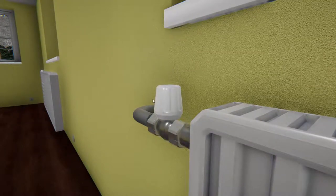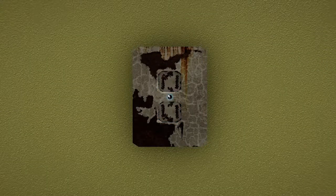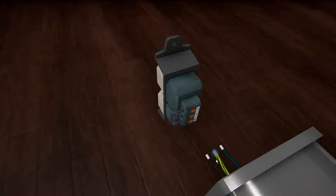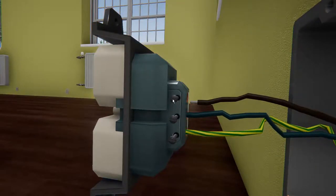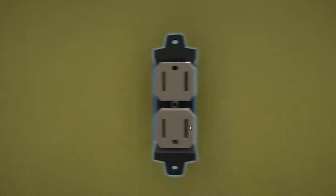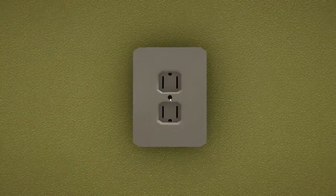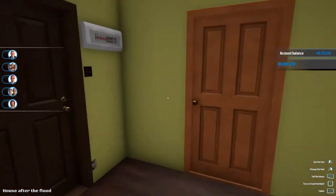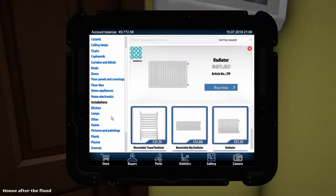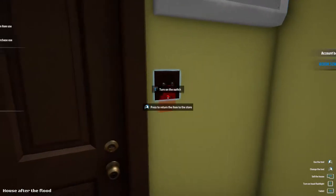Right. Backside, we've fixed electricity. Oh, that one. All right, electricity done. I want to change that one also. Installation.